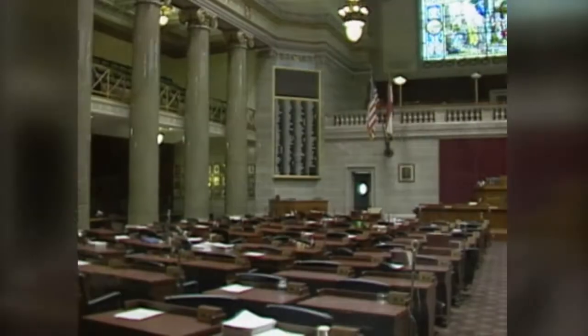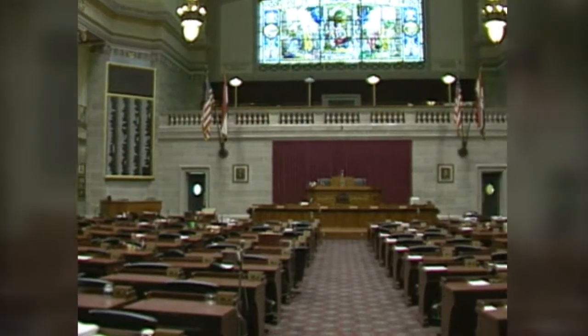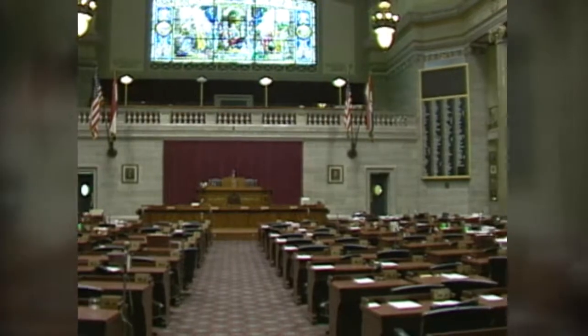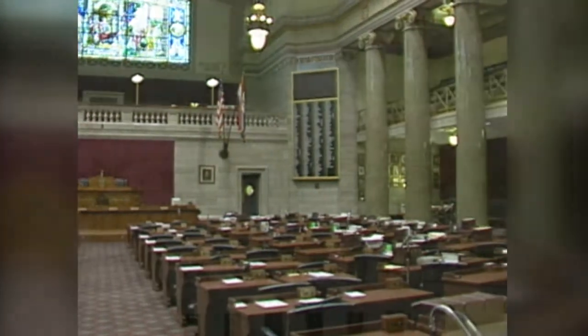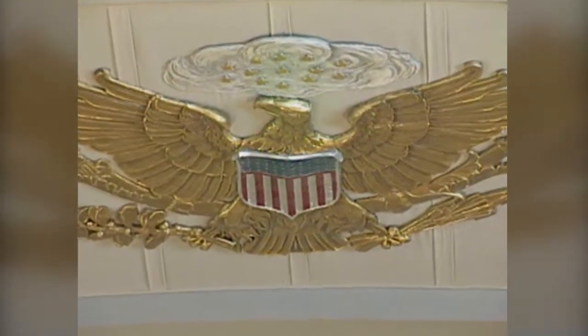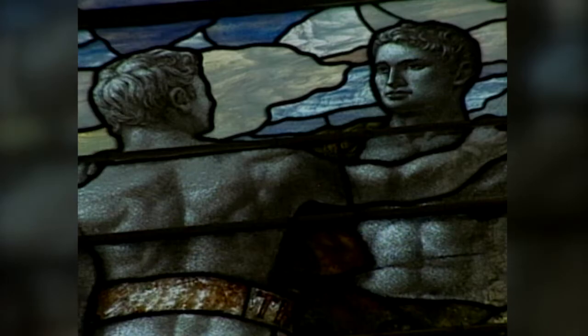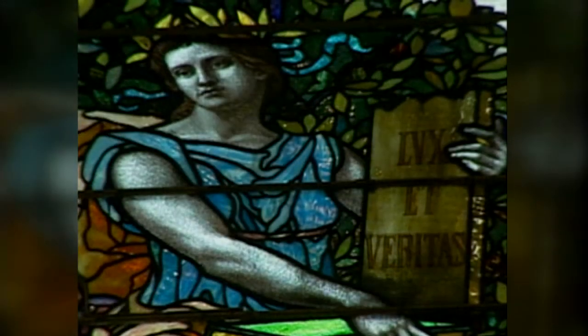Located on the third floor of the Capitol, on the west side of the building, is the House Chamber. Here, 163 men and women, each representing about 30,000 constituents, meet from January to May each year to consider new laws. The room they work in is noted for its craftsmanship, from the decorative hawthorns to the commanding state seal to the 10 stained glass windows that the commission says illustrate the greatest characteristics of democracy.